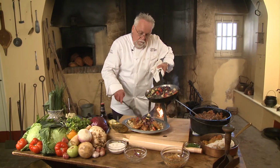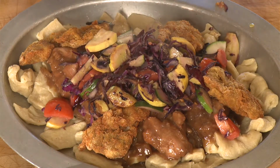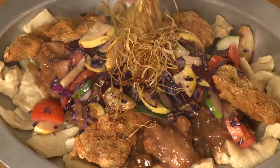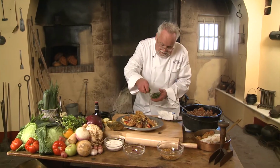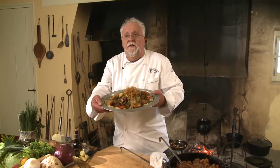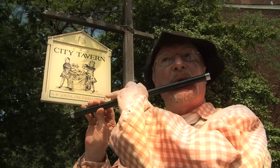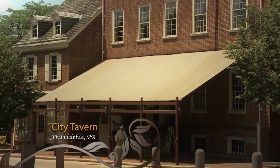Like about so. The next thing we do is we're going to have the leek that we fried already. Put the fried leeks right on top. Then we're going to garnish this whole place with the parsley we chopped already a little bit. This is kind of the dish inspired by Mother Washington that would have been served like this in the 18th century. After Valley Forge, Patricia and I went to the city tavern to warm up and chat some more.